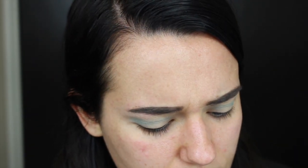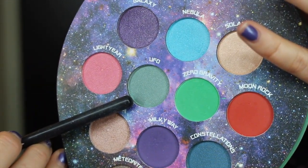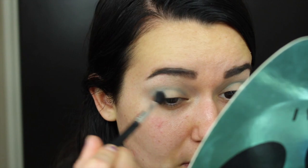Next color I'm going to go in with on a more precise blending brush is going to be this UFO shade right here. It's kind of like a seafoam aquamarine-y sort of a green color. I don't see much of a difference. I guess my hope was that this was going to be a deeper shade.